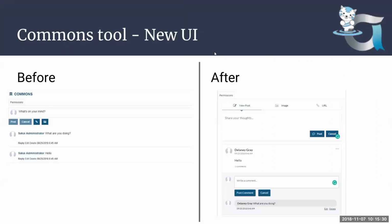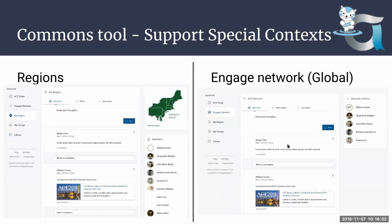So one of the things that we implemented is the new comments interface. On the left side, we find the current comments interface, and on the right side, we have the new one. It's mostly the same buttons, same components, but they're organized differently. From my point of view, the interface is much clearer, and it's easier for the user to attach an image, a URL, or any kind of file.